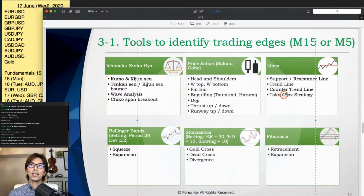I will talk about the Tokyo box strategy sometime next week. But today is going to be counter trend line. I also talked about the Bollinger Band squeeze and expansion, and also gold cross and dead cross. I haven't covered the divergence yet, so I will cover that in my future lives. And I've already covered the Fibonacci retracement and expansion.